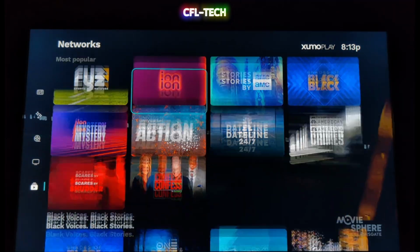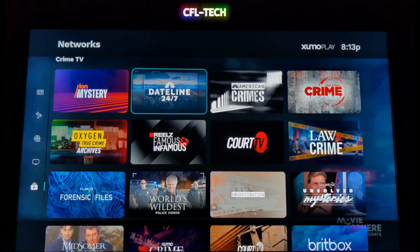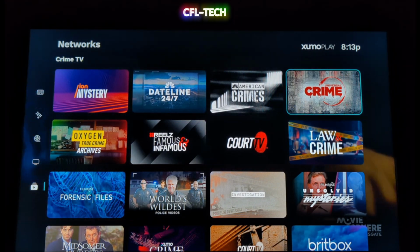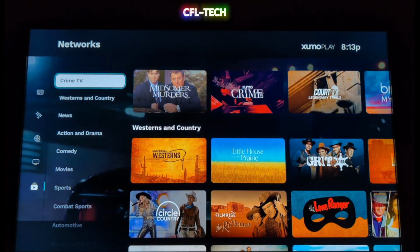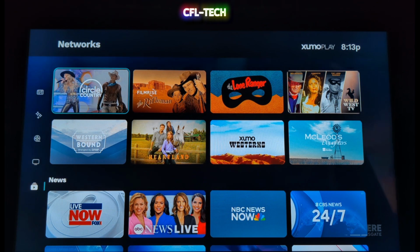So look at all of these tiles, nice and big, easy and broken down into categories. Look at the Crime TV section. This is great. Scrolls real nice as well. Really nice. This is a great feature about Xumo. This gives it a plus, a thumbs up right there. This really helps out their score.